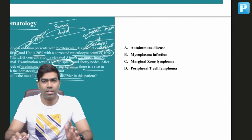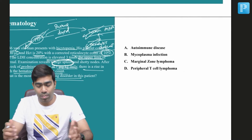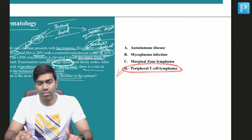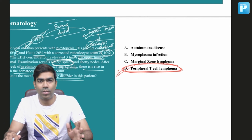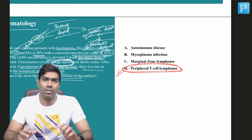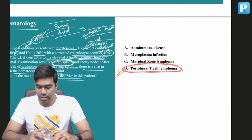There is primary E1 syndrome, but the most common cause of E1 syndrome is secondary causes only, like SLE, and more importantly, conditions like peripheral T-cell lymphoma. This is something that can cause secondary E1 syndrome. Suspect secondary E1 syndrome due to peripheral T-cell lymphoma, especially if you have E1 syndrome in a patient with a significant splenomegaly. Especially moderate to severe splenomegaly, always think about peripheral T-cell lymphoma as one of the important causes.